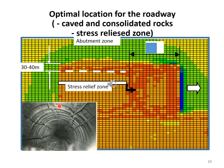We determined that the tail entry should be driven along the stress relief zone, that is at the distance 30–40 meters from the lateral boundary of the current goaf. Face of the tail entry should be lagged behind the moving longwall by 150–300 meters, depending on the rate of the longwall retreating. Such a location provides good stability of the roadway.